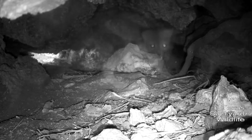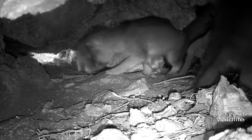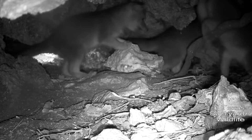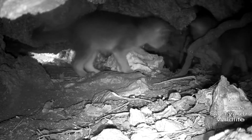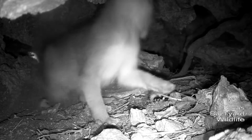So after mom has left them, they kind of get a little bit more playful, and they start exploring more, and a little bit of messing around with each other and biting on each other and biting the roots that are under there, under the tree, and just sort of looking around and seeing what they can find to get into.